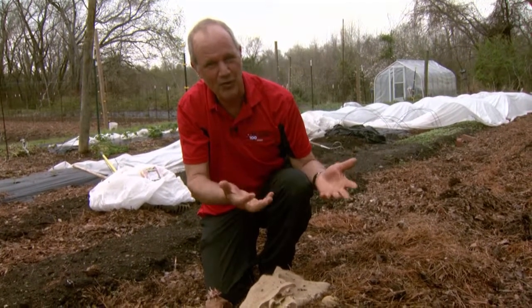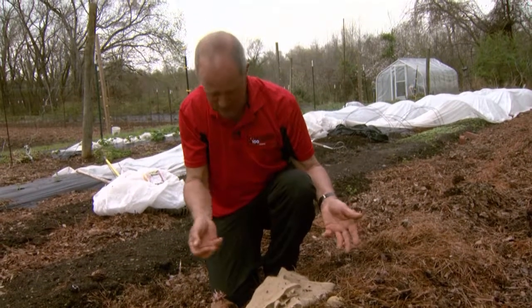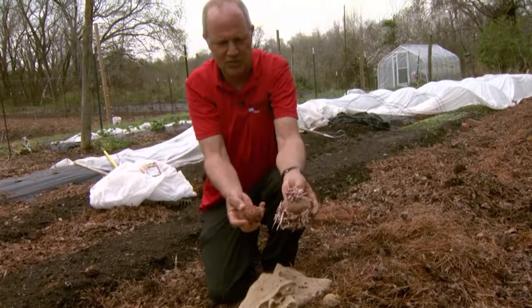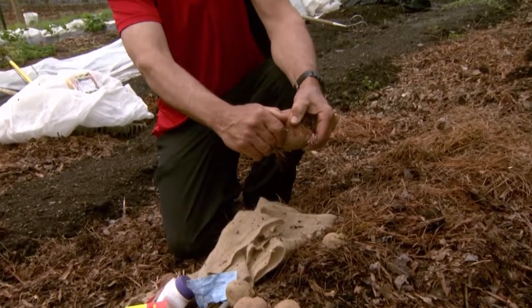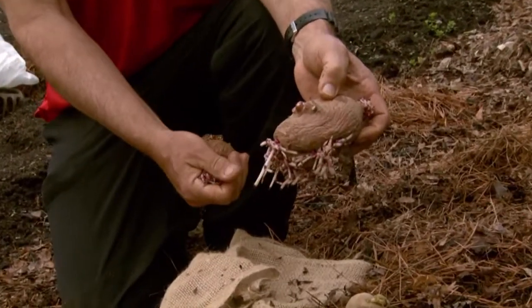I just put them under my house, so in a cool, dark place, and they'll keep for 8 or 9 months. And I've got some here that I've actually just taken out. This is late spring, and these are almost a year old. Now, they've sprouted. They may not look the best, but you just pop these sprouts off, and they're a little shriveled. You can cut them and put them in water, and they'll rehydrate.